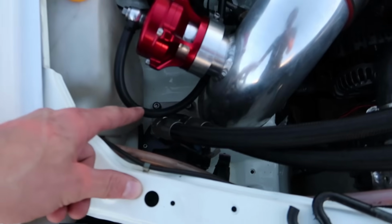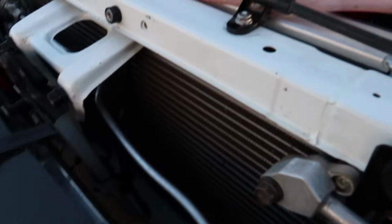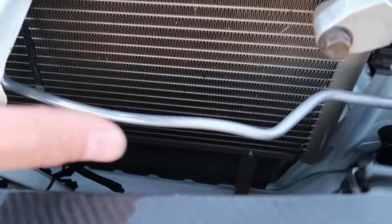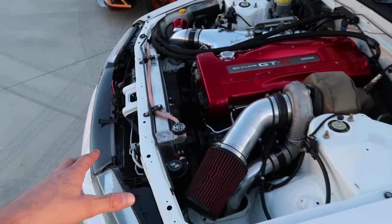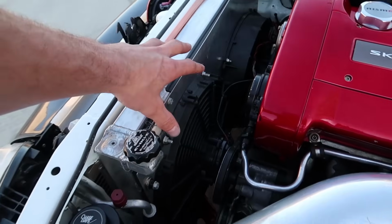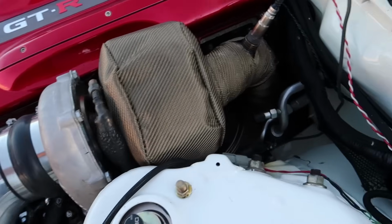Got a Vibrant catch can down in there. Very cool HPI radiator, and I actually got their HPI radiator saver. It's kind of hard to see, but it covers half of the radiator. So this car does still have AC and it's ice cold. I tend to daily this car a lot, and it stays super cool with this custom shroud that I made and these two fans that we were able to fit in there. Custom hard lines going to the turbo because I had issues melting stuff.